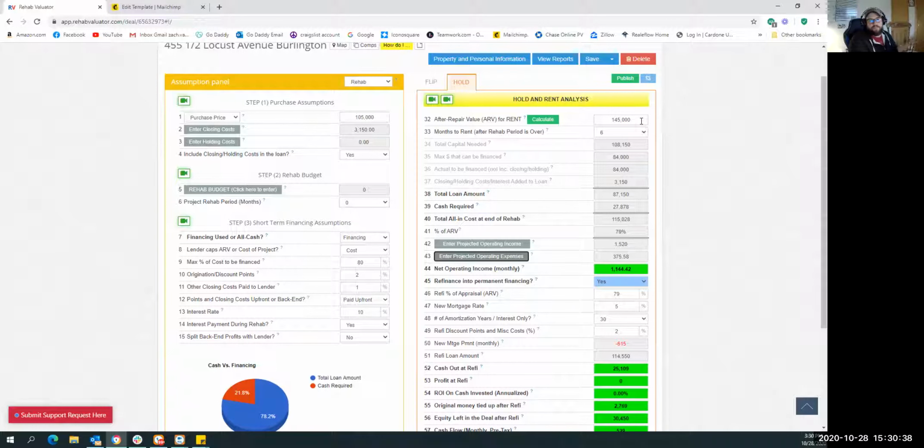So if you buy it at 145, I put it here. It's really funky with the software, and this is just learning the tools that you have. Months to rent after rehab period is over is what it says here. But when you go to the valuation, it says months between purchase and refinance. So when you refinance it, usually the best rates, the best no doc that they're giving now, are 6 months for the hard money lender to keep it all in line.